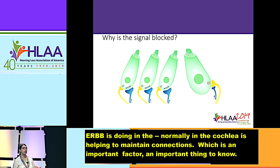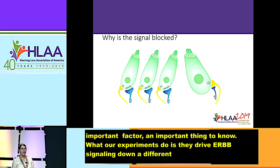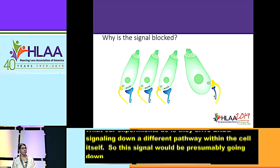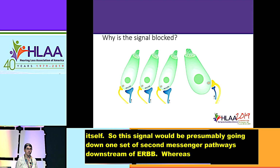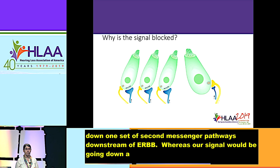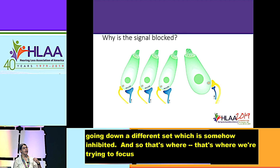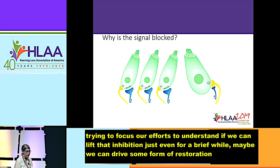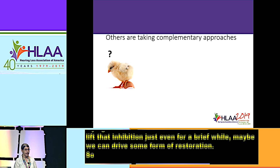What our experiments do is they drive ERB signaling down a different pathway within the cell itself. So this signal would be presumably going down one set of second messenger pathways downstream of ERB, whereas our signal would be going down a different set, which is somehow inhibited. And so that's where we're trying to focus our efforts, to understand if we can lift that inhibition just even for a brief while, maybe we can drive some form of restoration. So that's the work that my little lab is doing.